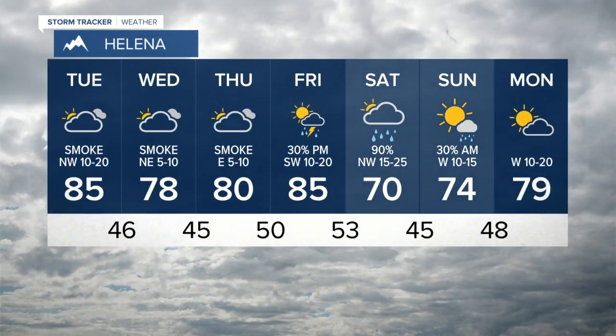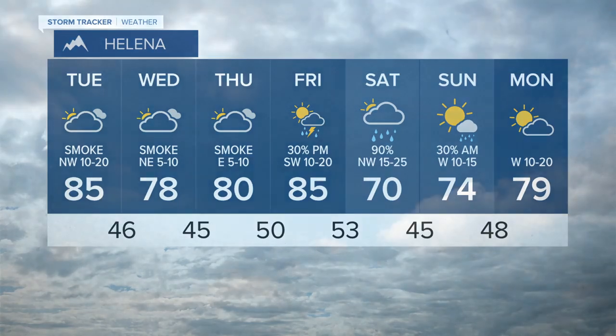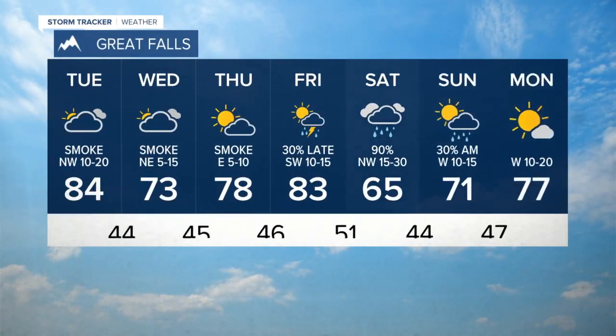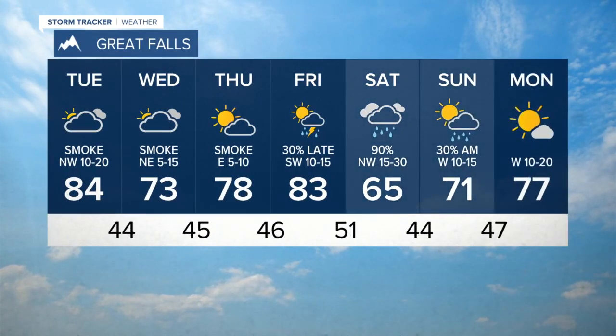Here's the 7-day forecast for Helena. So smoky day, smoky few days here. Watch that fire danger tomorrow. Slightly cooler, slightly lower fire danger for Wednesday and Thursday. An isolated storm Friday. Good chance for rain showers, maybe a rumble of thunder on Saturday. We certainly do need the moisture in for Great Falls. Warm, blustery day tomorrow. Watch the fire danger for Wednesday. A cooler day. Same goes for Thursday. And there's that welcomed rain coming in on the weekend.